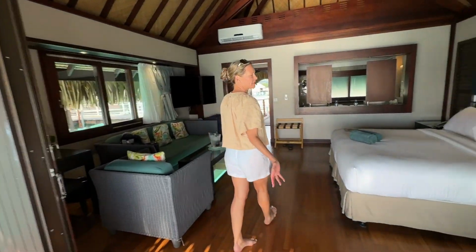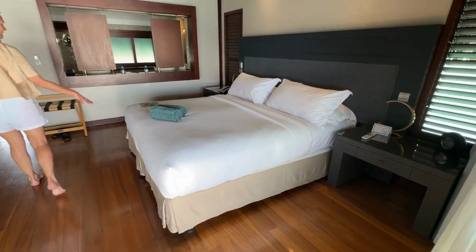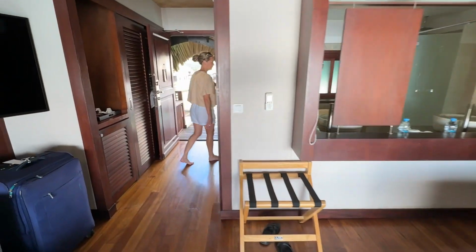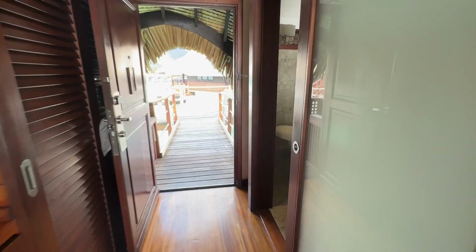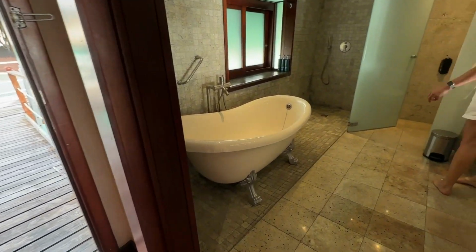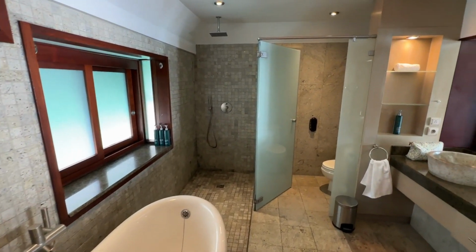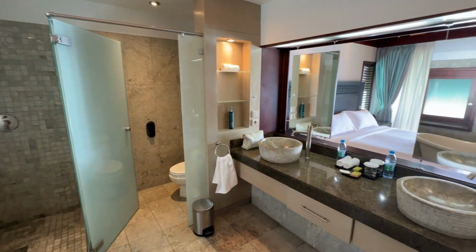So, being a king suite, it has king-size beds. And through into the nice big bathroom that also has a panoramic view as well.